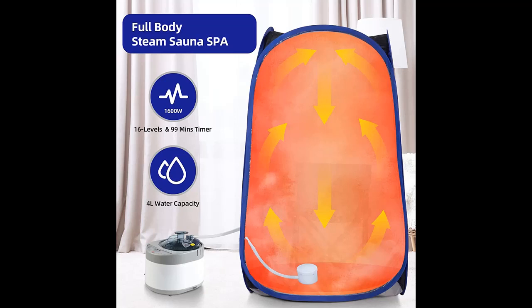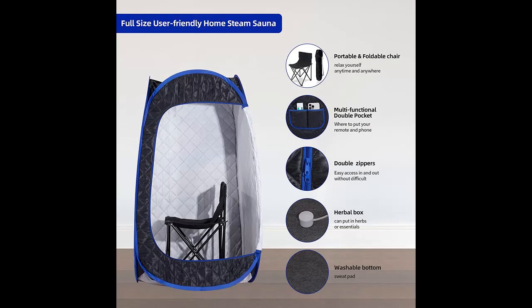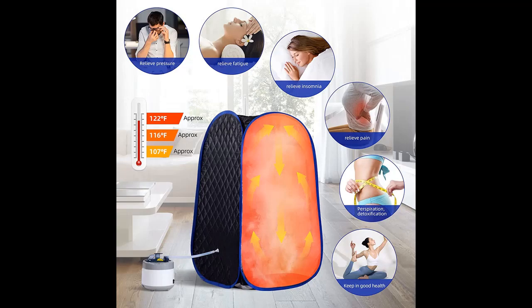Full-size sauna kit. Our Smartmak Steam Home Sauna Kit comes with everything you need to get your sauna on in your private home after a long day of work. Including a sauna steamer, foldable sauna tent, portable sauna chair, and anti-slip mat.